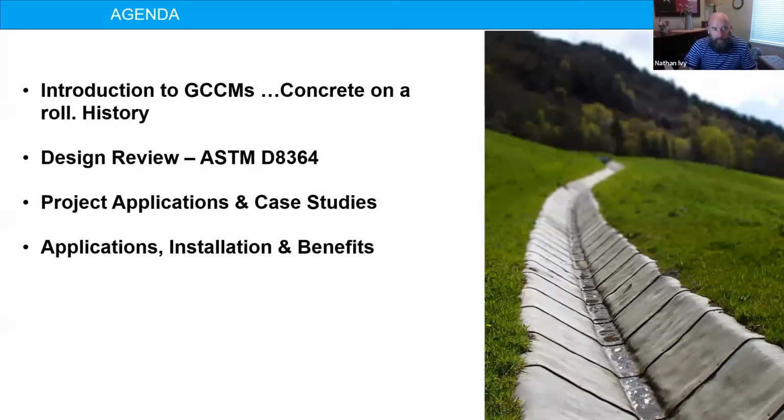So I'm going to start with a brief introduction to GCCMs, how they got started, a little bit of history, where you can use them, talk about some design considerations, some ASTM test methods that are available to help you specify the right product for the right project. I'm going to go through some applications and case studies and close out with some installation considerations and benefits.